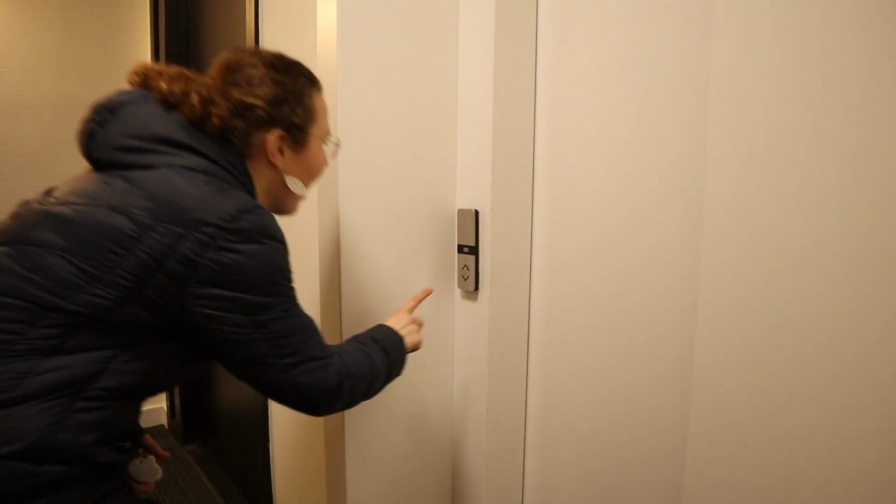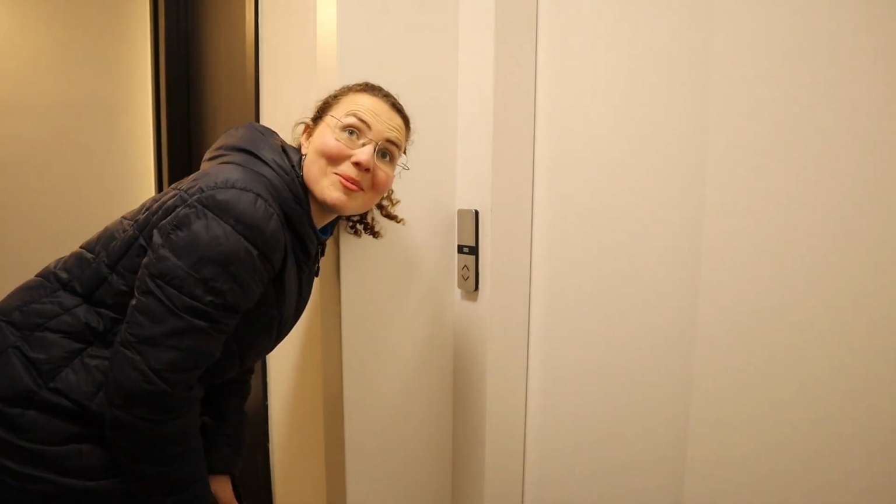Show that Finland is everywhere. Look, a Kone elevator. Just in our apartment block. Wow!